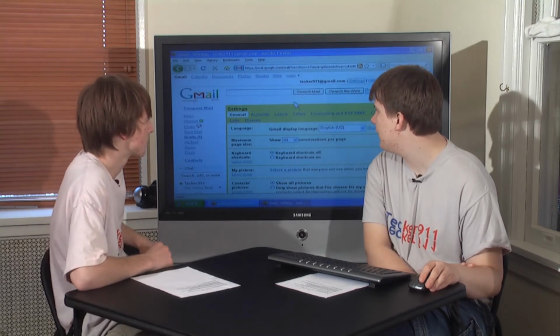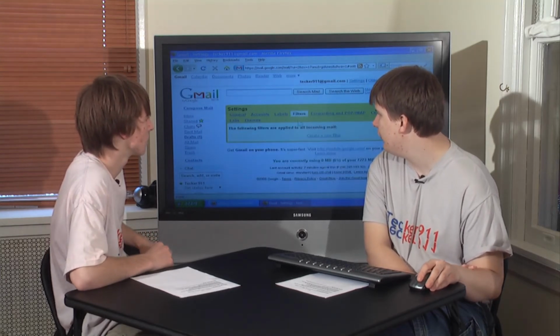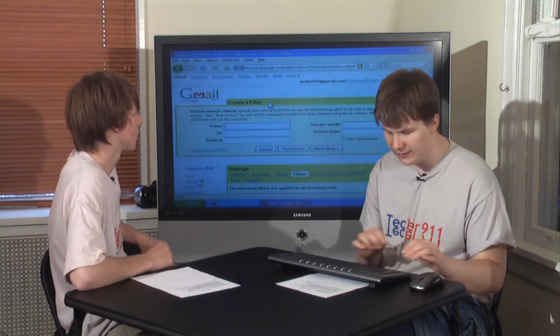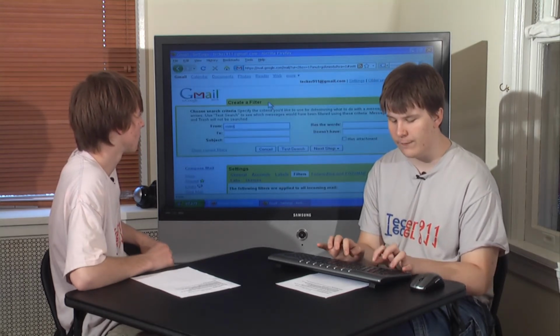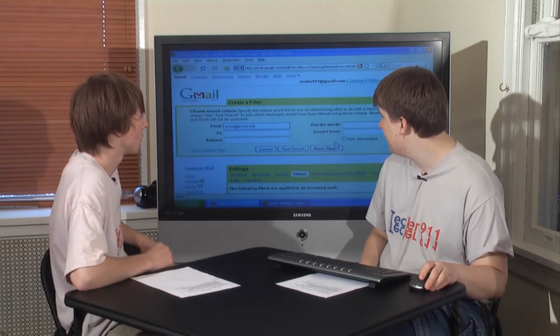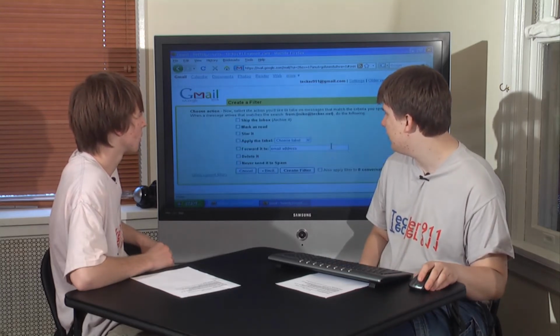Other cool things you have are filters and labels. Filters allow you to say, if an email is from somebody, put it in this place. So if I say one's from mike@tecker.net, which is my email address, and I click next step, and I could say, okay, what do I want to do with it?